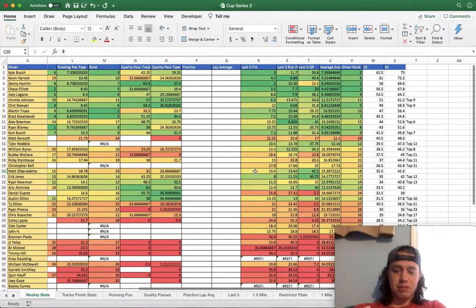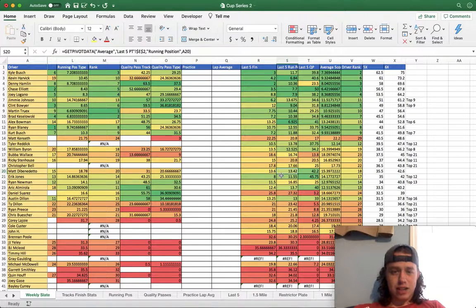Coming in, DiBenedetto's had a good year, but it's still an average of 13.6. That's less than 9. And 13.42 of average running position. That's also less than 9th place. So I expect him to drop back a little bit. I don't expect him to have a repeat of last year at Bristol. I could be wrong, but I just don't see it happening.